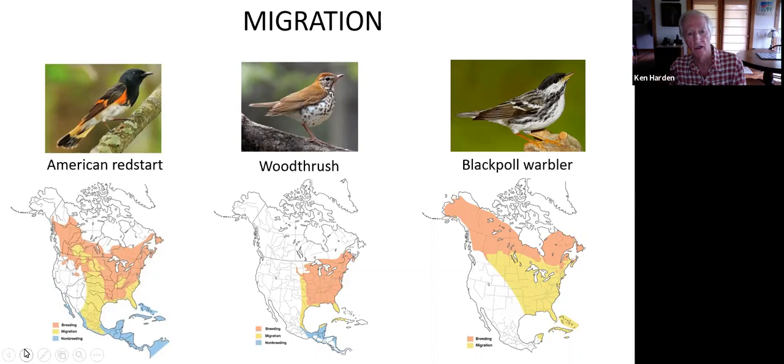And then the next bird is this lovely bird, the wood thrush, that sings its beautiful song from deep woods. It winters in Central America and then passes in late April to its nesting grounds throughout the eastern U.S.